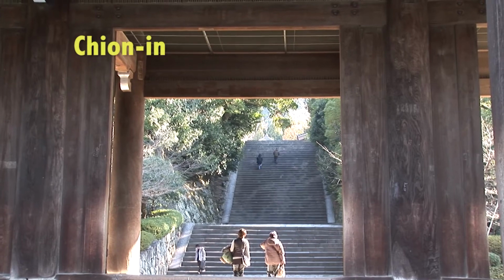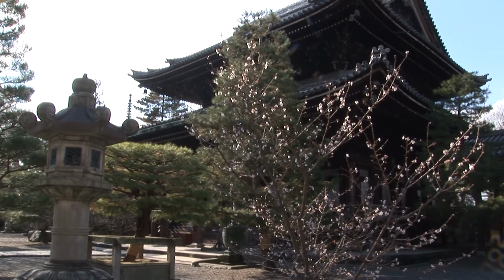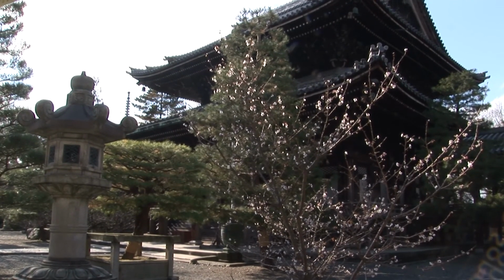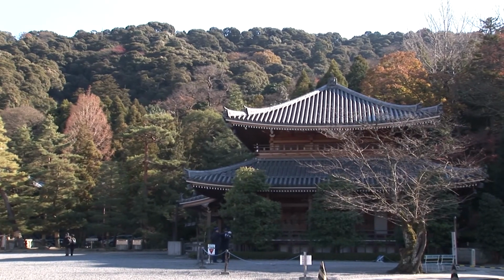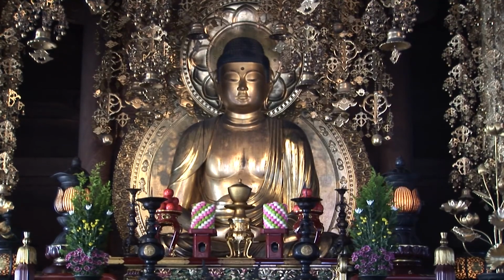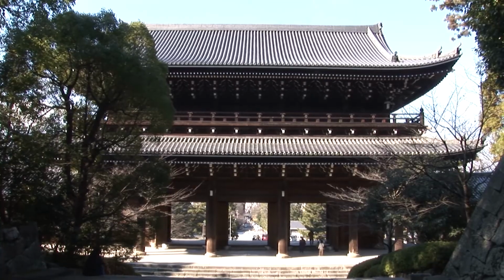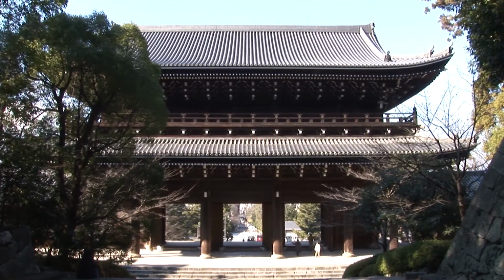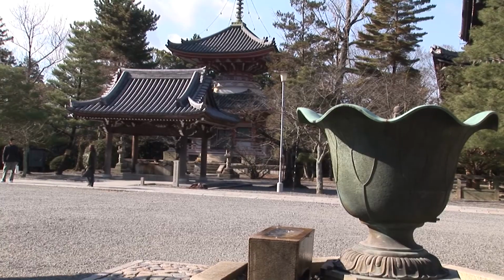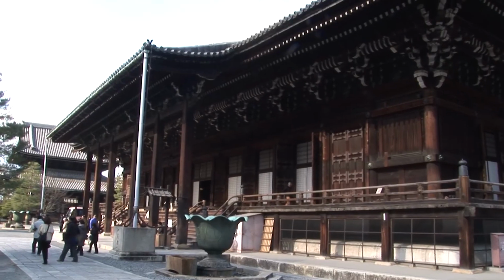Chion-in is the main temple of the Jodo sect of Japanese Buddhism, which has millions of followers throughout the country and 7,000 other temples. But Chion-in is the main temple where this branch of Buddhism was created by Honen way back in the 12th century. The main entrance Sanman Gate is the largest wooden gate in Japan, 24 meters tall or 79 feet, and dates back to the early 1600s. The vast temple grounds include 106 buildings, and several beautiful gardens we'll take you walking through.